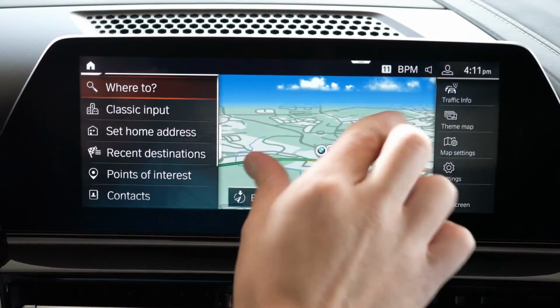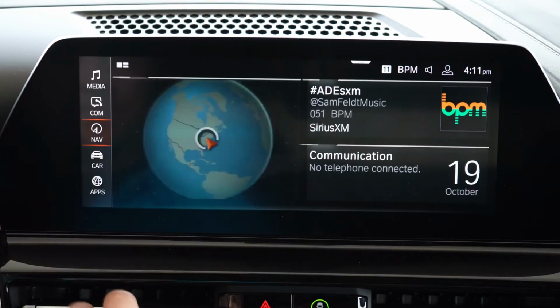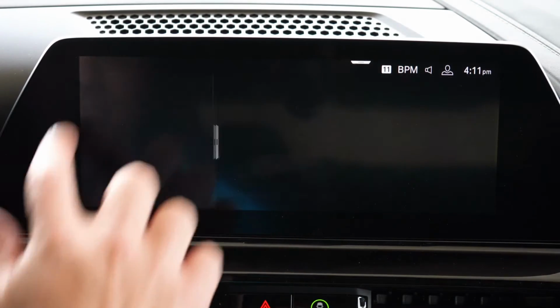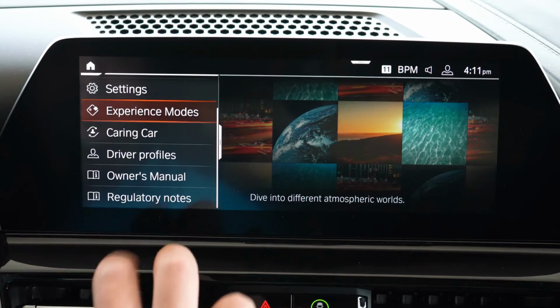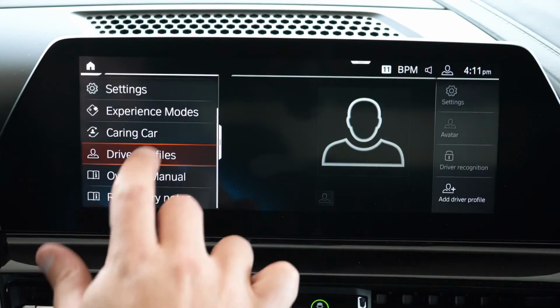But anyways, Bluetooth and audio streaming will come standard. Apple CarPlay 1-year trial. After that, you have to pay for it. Still no Android Auto quite yet. Factory navigation system will come standard on the M850i though. And perhaps one of the coolest things on that tech display is there are experience modes.